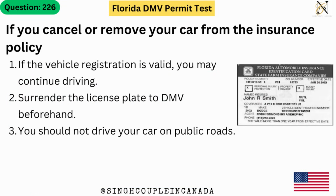If you cancel or remove your car from the insurance policy. 1. If the vehicle registration is valid, you may continue driving. 2. Surrender the license plate to DMV beforehand. 3. You should not drive your car on public roads.